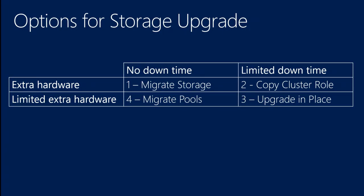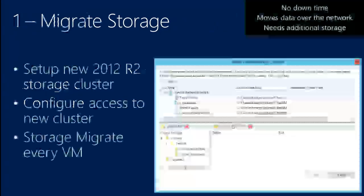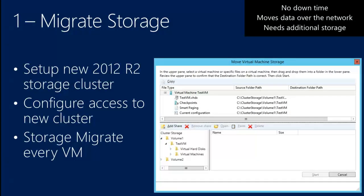So the 2 main things is you want to invest in more hardware or you want to put little investment in more hardware. I'm not going to try to fool you and say, oh yeah, you just get your 99% full file server and you're going to migrate over. Not going to happen. You have to have something to work with, okay? Let's start with the easiest one.